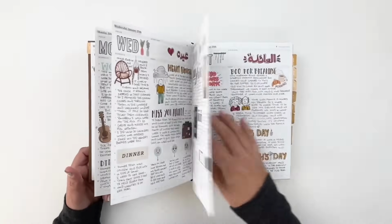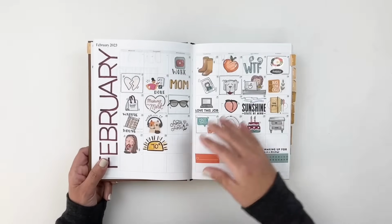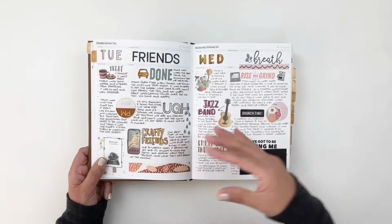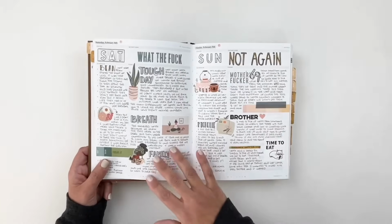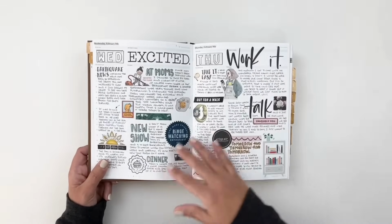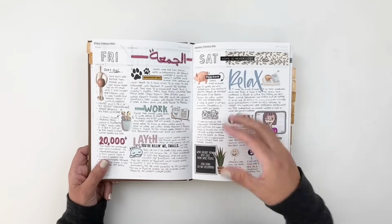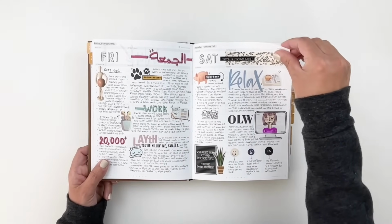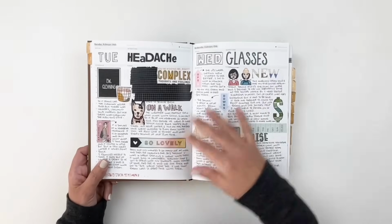You could definitely add photos, but a lot of my projects, or I would say all my projects, are photo heavy, and I like to keep this space without photos because I have so many projects with photos. I like to keep this one more of, you know, using my stickers and words to represent what happened. And so that's why you'll see a lot of stickers and stamping and words.